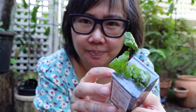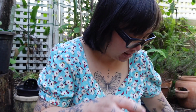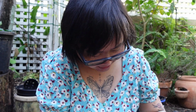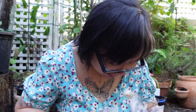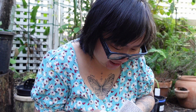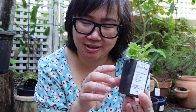The leaves look like raspberry leaves. I actually got this because I like the shape of the leaves. I don't even know what it's for. Okay. Alright, let's see. There's three more plants. This is Feverfew and it has really pretty flowers.